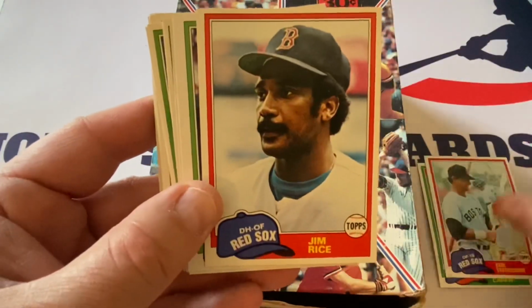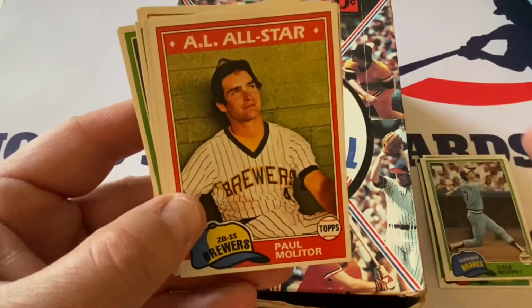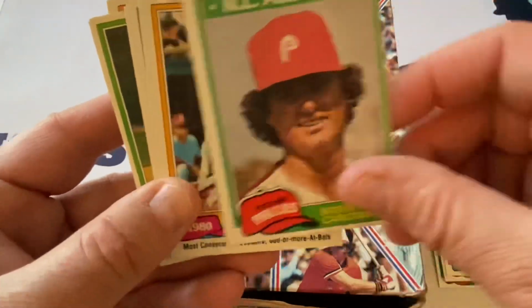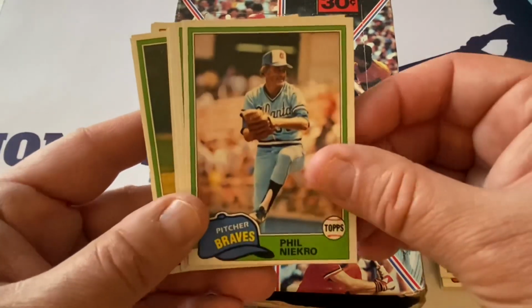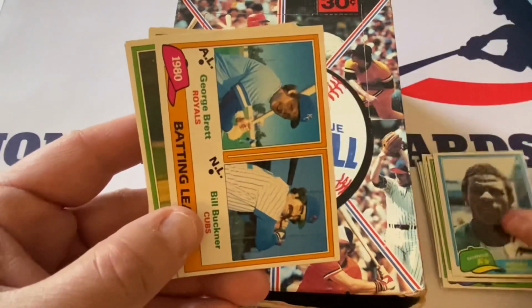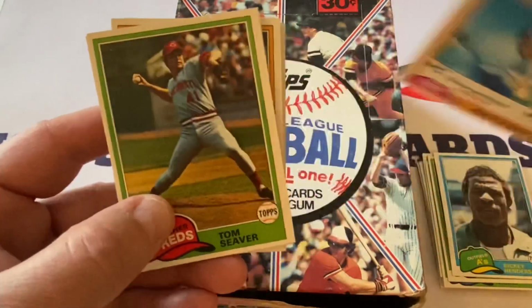Okay. Carew, Yastrzemski, Rice, Murphy not in, but he's in the pile anyway. Molitor, Carlton just really badly miscut and waxed, so that'll probably just be put away. Record breaker card, Pete Rose not in, but a nice one. Phil Niekro, Fergie Jenkins, Ricky Henderson, RBI Leaders with Brett and Bill Buckner. Brett in, Buckner not in.